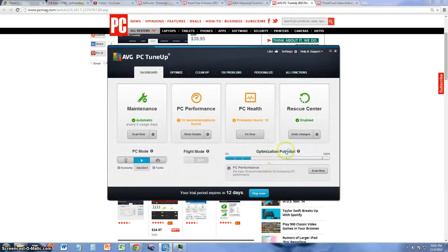And it tells you here the optimization potential. If you need to do anything, it'll tell you. You can just click on it, and it'll take you right to it. That's what I love about this program.